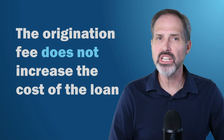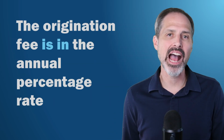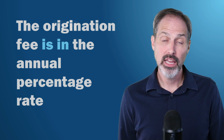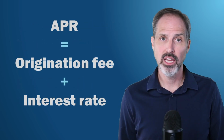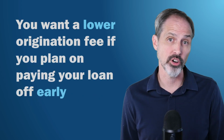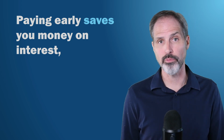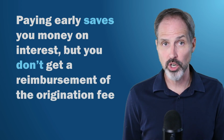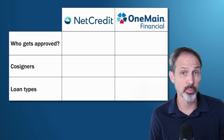The origination fee does not increase the cost of the loan because the origination fee is accounted for in the APR. The APR includes the origination fee and the interest rate. You want a lower origination fee if you plan on paying your loan off early. Paying off early will save you on the interest that you would have paid, but you don't get a reimbursement for the origination fee. Now let's look at who the two companies will approve.